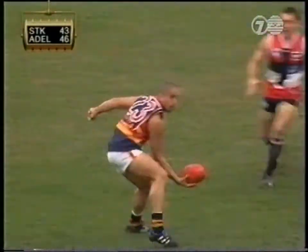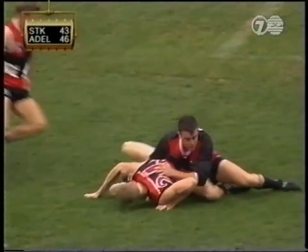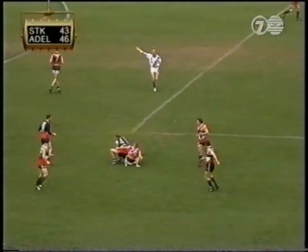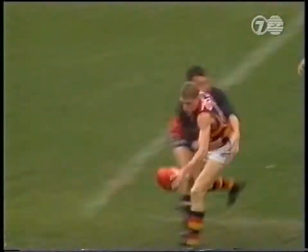Jarman working up to midfield. McLeod slippery as an eel. Here goes Burton again. Oh, you're holding it. He tried to beat the paddock. And that's one of the few spectacular things he's done this year that have come unstuck.